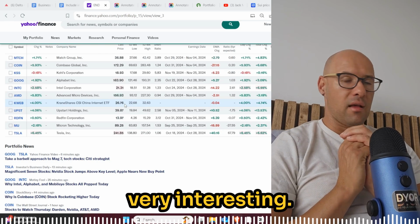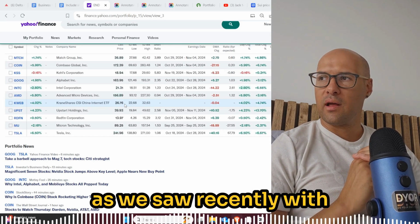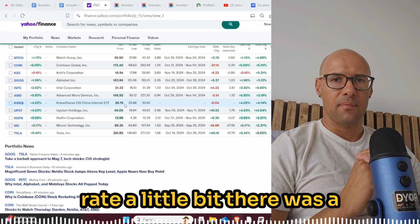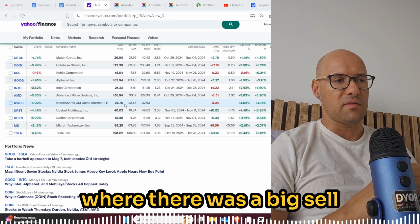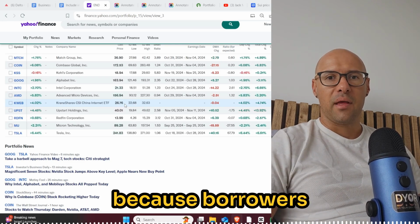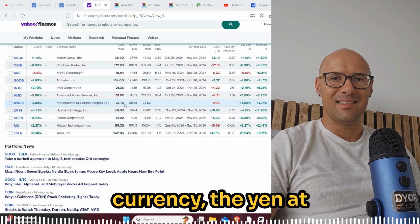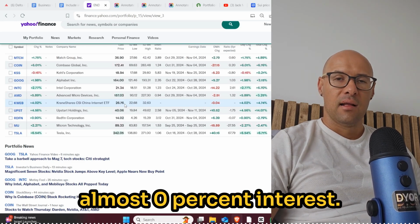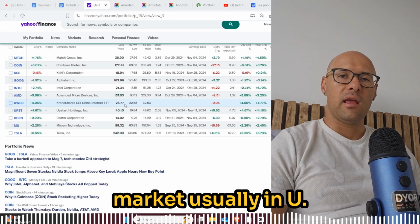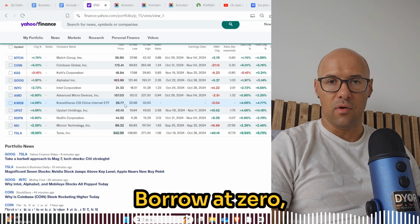Interest rates are very interesting, if I may digress for a minute. As we saw recently with Japan, once they increased their interest rate a little bit, there was a big turmoil in the market, where there was a big sell-off in the United States. A lot of markets seemed to almost crash instantly because borrowers in Japan were able to borrow in Japanese currency, the yen, at almost 0% interest. They take that money that costs nothing to borrow, and then they put it in the US market, usually in US stocks or in US treasuries that are giving you 5%. Borrow at 0, make 5%.